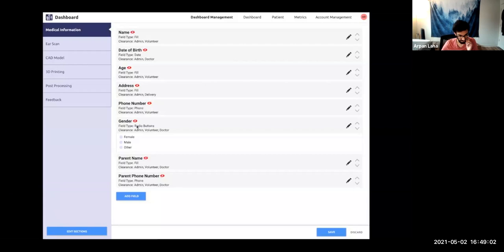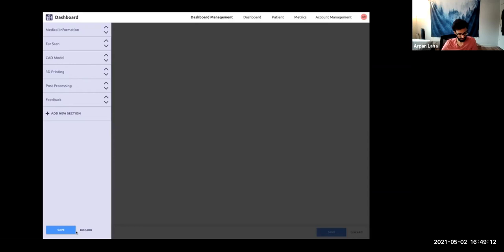In the last two videos, we saw the section management page being used. As we showed you last semester, on the left, we have all the different steps of this dashboard, where you have things like medical information or CAD modeling. And if you hit the edit button, you can see this new screen where you can change the order of these steps, add a new section, or even delete them.